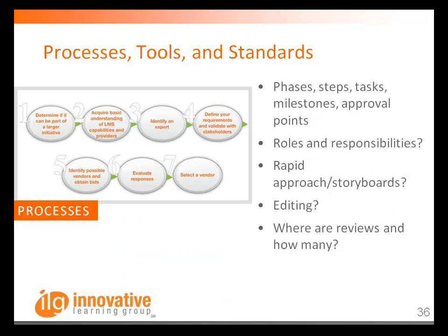By process, I mean something like the ADDIE process that also includes your project management steps and any other steps that may be specific to your company, perhaps some specific purchasing steps that need to happen in your organization. You see an example of a simple process on the left side of your screen. And having processes in place does a few things for you. It maps out, it shows you the phases and steps and tasks and milestones and approval points.